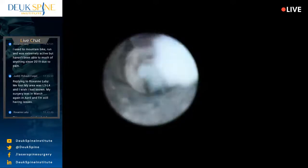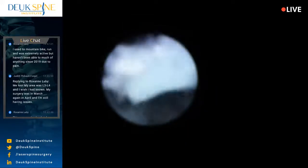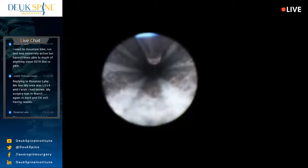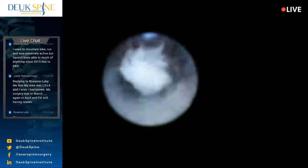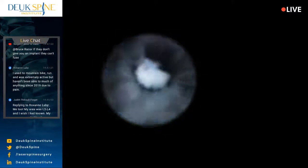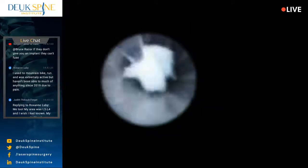Oh, look at that herniation coming out of the foramen. That's awesome. That was on the patient's right side, the side of their worst symptoms. Luis, I think the scope, the fibers are, look how blurry it is. I think the glue between the fibers is separating, and their focal length is shifting as I flex the tube.